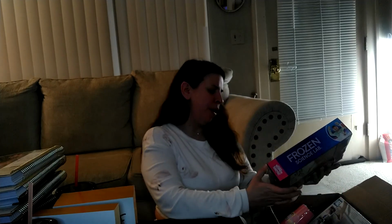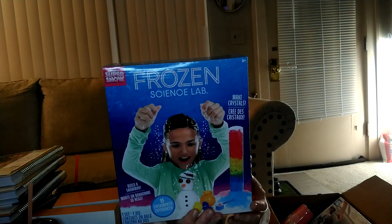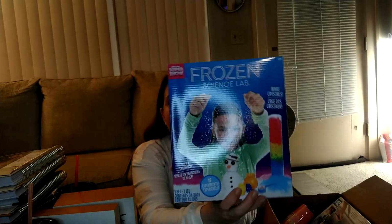I didn't want to do the St. Patrick's Day haul because it's not really something I can use a lot of. I still have St. Patrick's Day stuff from last year. So I was okay with missing that one. Here is a Frozen kit. And I already got two of those in my previous boxes. But kid crafts always come in handy. So I'm okay with that.